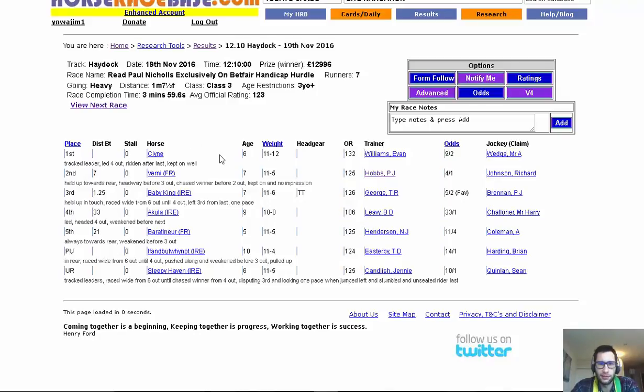This was quite a classy performance off top weight in that ground. He picked up well. He stayed on well. He's only going to get better, and he's only 6, and he's got quite a big frame to grow into, I think. He looks like a chaser to me, and I hope they don't stick over hurdles too long with him. I don't know what their plans are, but you would think he would come on for this even further. And I suppose it should be noted that the Evan Williams team is starting to fire a bit.